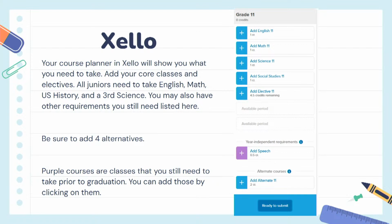If you have any year-independent requirements left, those are going to be in purple. Like right there, it says add speech. That junior still needs to take speech. That might be something that you want to go ahead and take care of. Otherwise, you're going to be forced to do it your senior year.